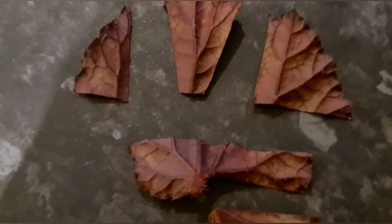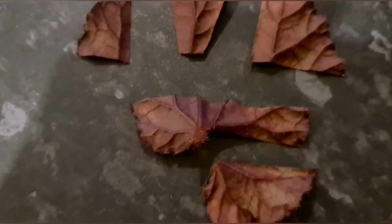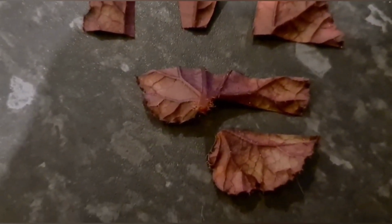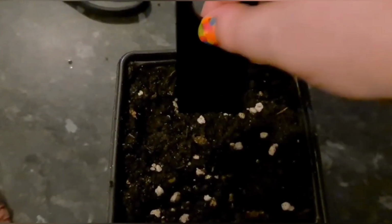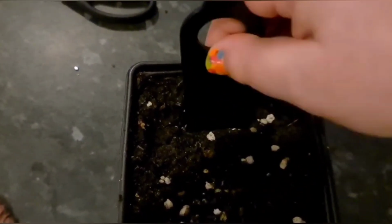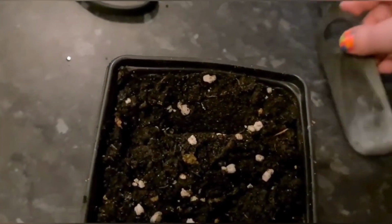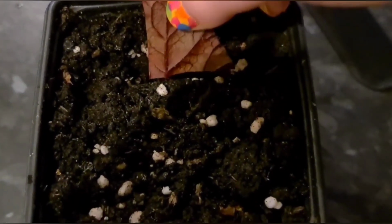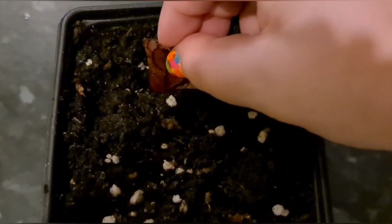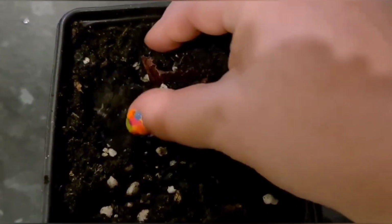You can also use the segment that had the main stem on, because they do tend to root well as well. So it's best to make sure that your compost is damp before you start. And here I'm using a spatula to make the hole, simply because it's wide and flat. And then into that hole you can place the segment of leaf with the vein pointing downwards, and then just firm the soil around it.